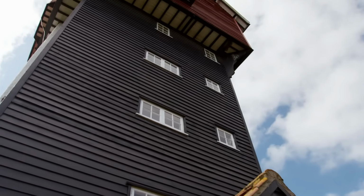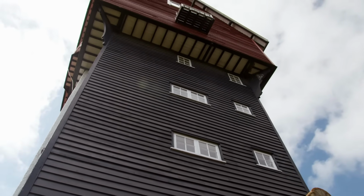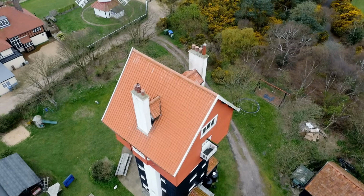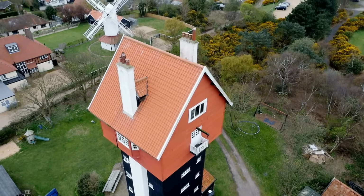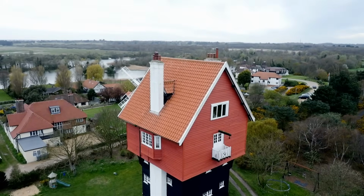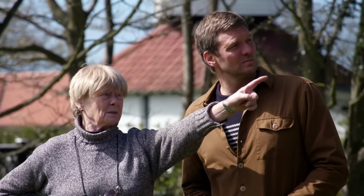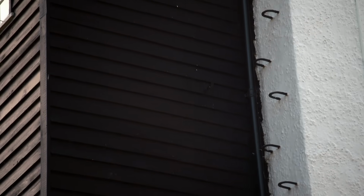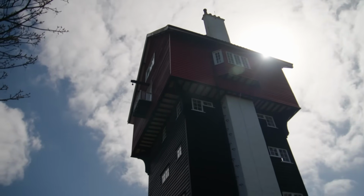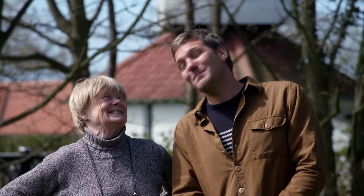But stranger still, the living quarters were confined to the lower black section. The red residence on top was just for show, a facade to cleverly disguise its real purpose. All that was up there was the tank with access up the horseshoes, and that's how they got into it. Oh, those funny hoops up the side. Yeah, that's how they got in. Health and safety nightmare. Imagine.